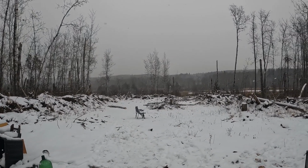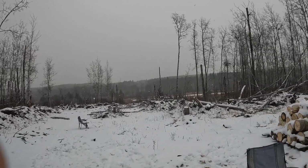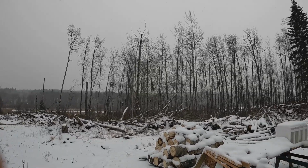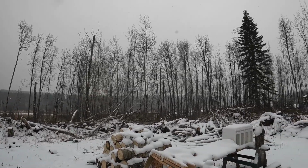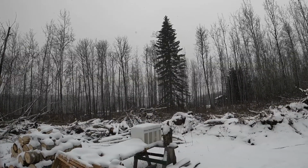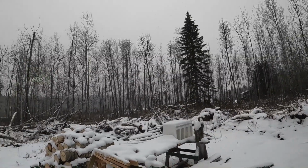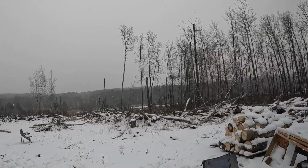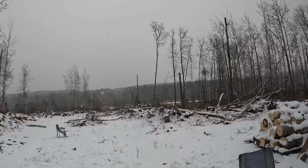So I was worried about the snow coming. Thought I could hear it on the tent while I was in there chopping wood. Good. Googly moogly. That is beautiful, isn't it? That ain't a bad first home front yard.